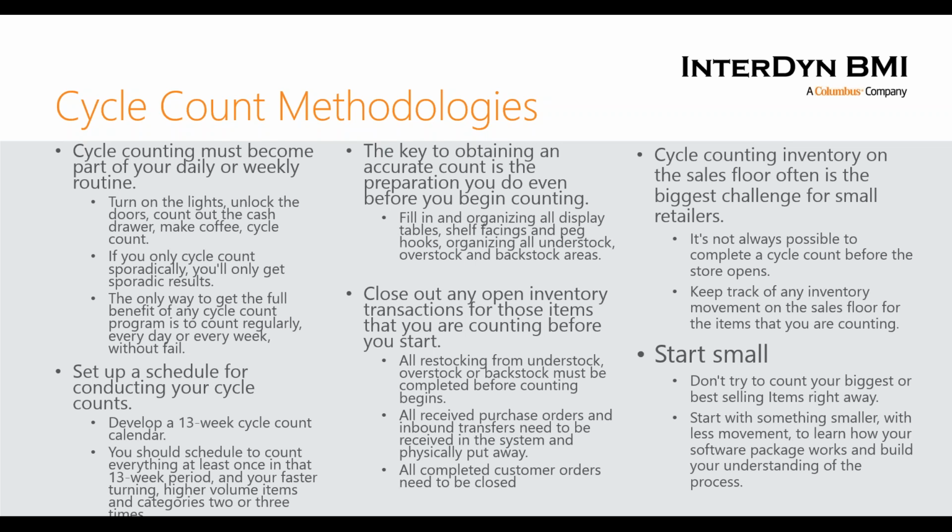Some of the keys to obtaining an accurate count is that you need to prepare beforehand. You need to make sure that your displays are filled in, that your products are organized, that their facings are the correct way, that your hooks are easily accessible so that you can do the counting. You want to organize your understock, your backstock, things like that. Having a regular, dependable cycle count will help your store look better.